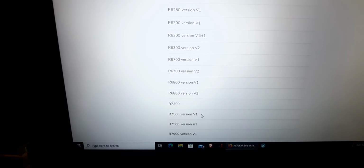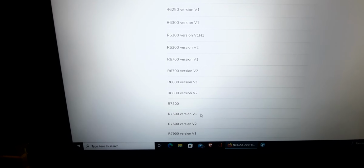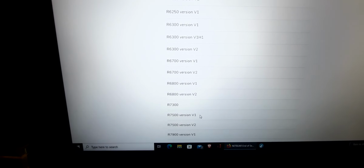So I think, with Netgear announcing this, I wouldn't buy any of their products at all. If they're only going to support it for 3 years, I don't like Netgear at all. Anyways, I do have a few of Netgear's routers, but I installed third-party firmware, which is either DD-WRT, OpenWRT, or FreshTomato. I don't like their stock firmware anyways. But if you have any of these routers, there's a long list, that means their devices are very vulnerable.